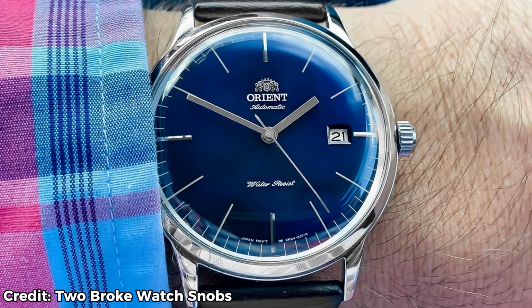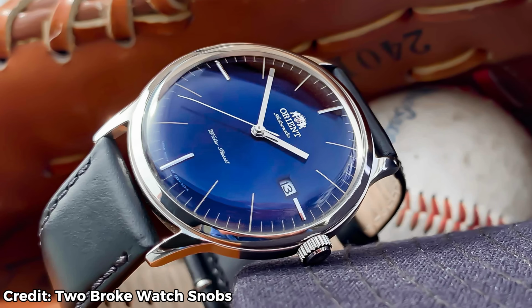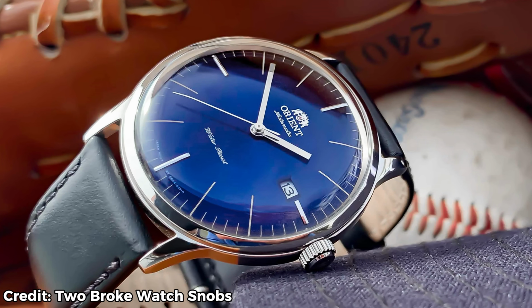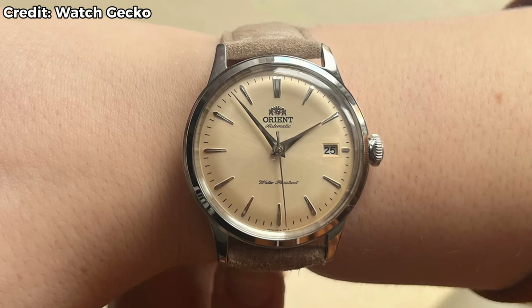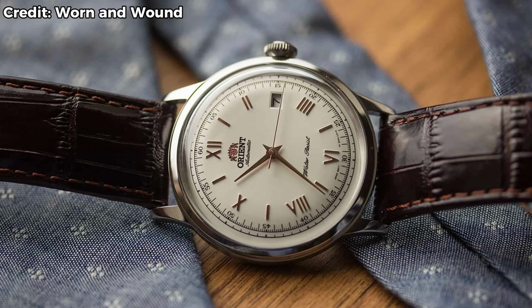Now, if the Timex Marlin doesn't float your boat, may I present the Orient Bambino. The Bambino is the affordable dress watch, period, but you already know that. With a domed mineral crystal, minimal dial layouts, and a reliable in-house movement, this thing looks like it should cost twice as much as it does. And with multiple versions from Bauhaus to Roman numerals, there's a Bambino for everyone.